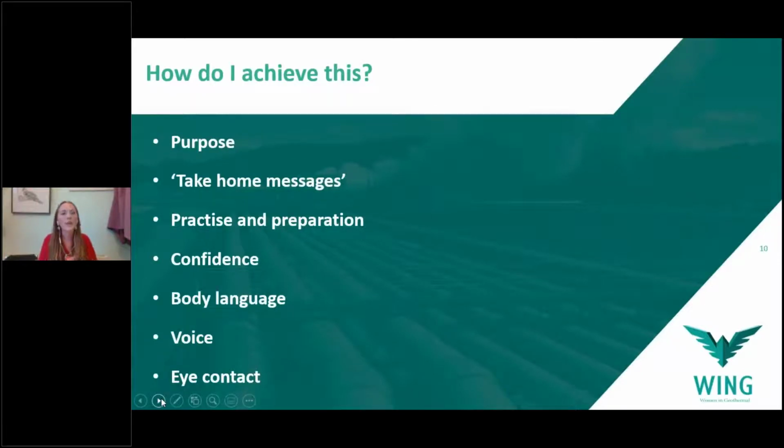So I think one key point here is purpose. So when you're delivering and designing your presentation, think about the purpose of your presentation. So think about, why are you interested in this topic? Why is your topic important? Why does it matter? And why do you want your audience to be interested in this? And why should they be interested in it?